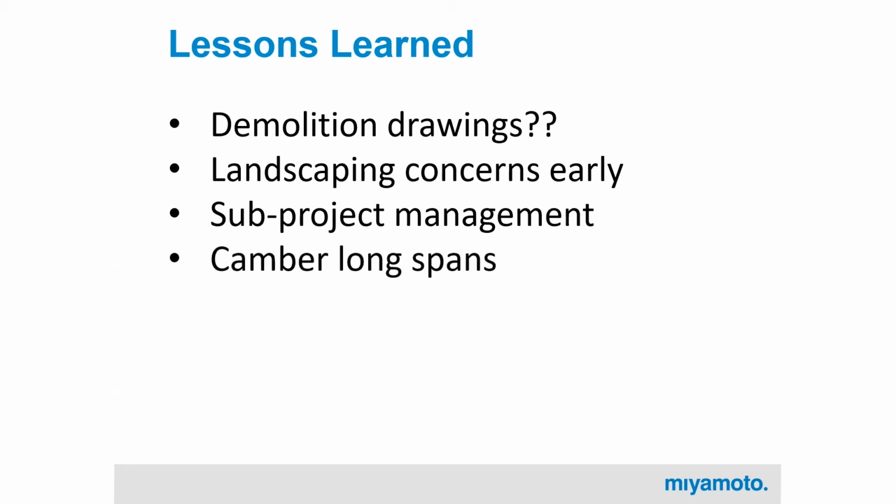We had an issue with cambering. We didn't camber some long spans. It wasn't a code issue or anything like that, but there was a bunch of concerns once the project got built, like, oh, there's water ponding on the things. Well, we're meeting the deflection criteria and the vibration criteria, but it made some people uneasy. So in the future, we want to make sure to camber anything that is long spans.